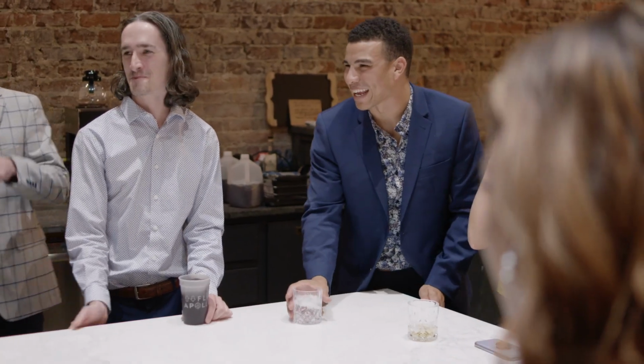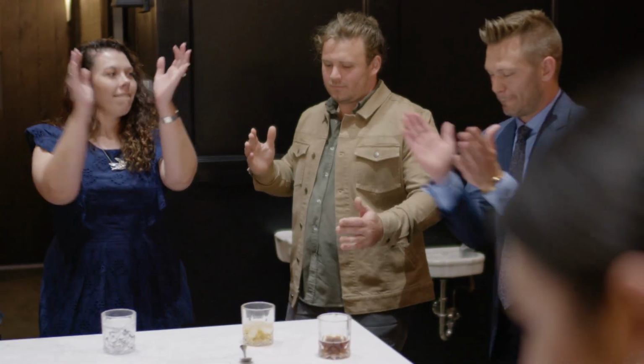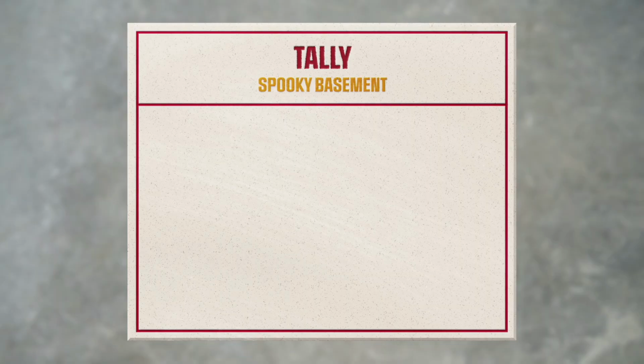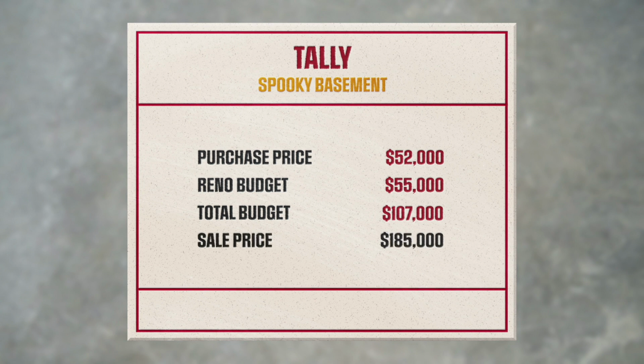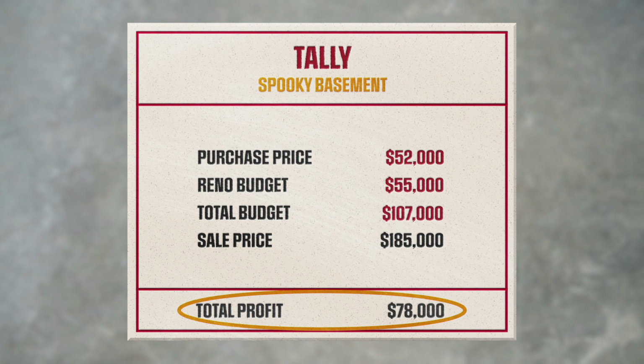Hey, let's party. Spooky Basement ended up being a great investment project for us. Yeah, we bought it at $52,000. We thought we were only gonna put $34,000 in it, but ended up putting $55,000 in it. So when we sold it for $185,000, that ended up giving us a $78,000 profit. Yeah, which is a phenomenal project for us. $78,000 is a good day.